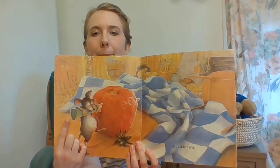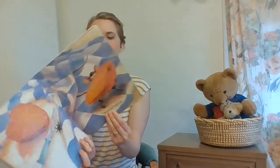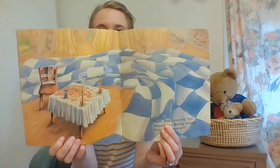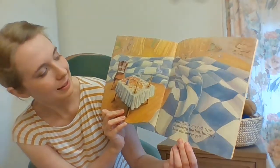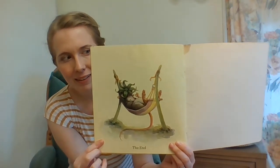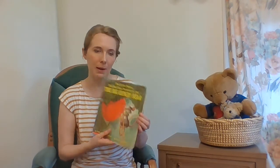Alright. What is he using to cut? He's using a knife. And share half with me. And we'll both eat it all up. Yum. Now that's one red ripe strawberry the big hungry bear will never get. The end. What does the mouse have on his head? Yes, he has the leaves from the strawberry on top of his head. Okay. That was our book, The Little Mouse, the Red Ripe Strawberry, and The Big Hungry Bear.